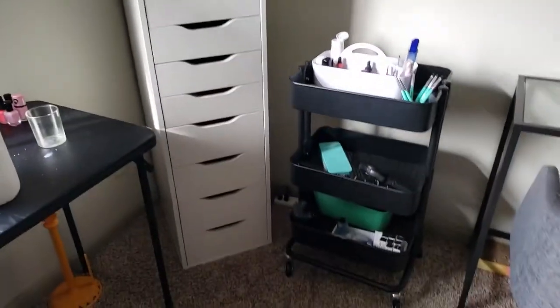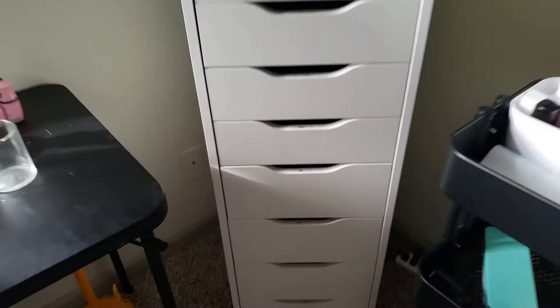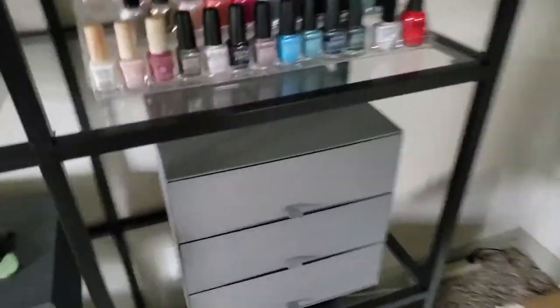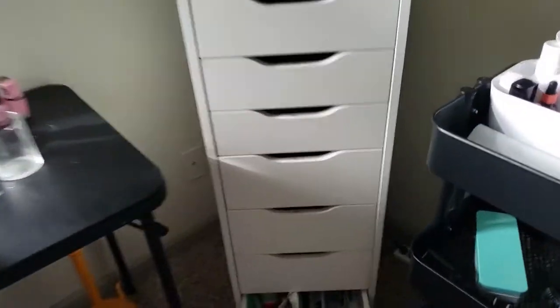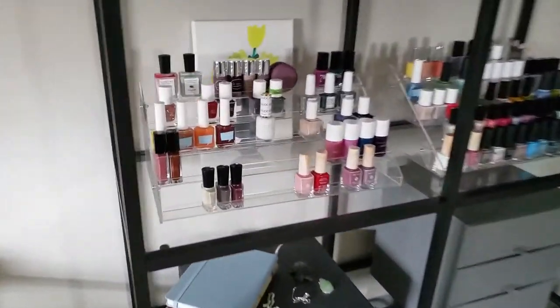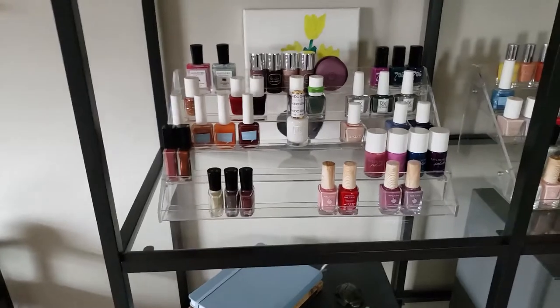So I think what I want to do, I like having my PR out here, but this isn't enough room and I don't like having it in so many different places. So I think I'm going to move all my nail art stuff into this thing that currently has cardstock, and then I will have four drawers over here for PR. And then on this rack, I will put all of my gel polishes, which isn't that much right now, but I anticipate maybe having some more in the future.